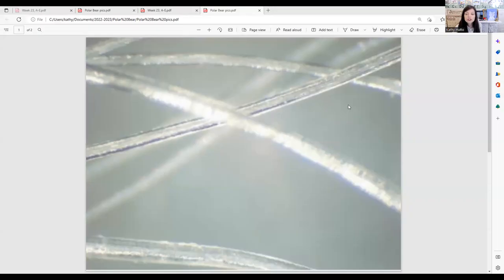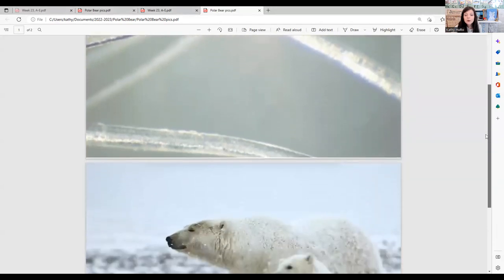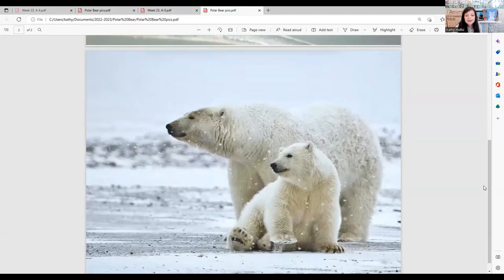Let me show you a picture of a polar bear's hair up close. See? It does look kind of clear, almost like you can see through it, like the fishing line I showed you. But when the light bends through those hairs, it makes the polar bear look white. Look at that, mama and baby polar bear. How beautiful and fluffy and white.